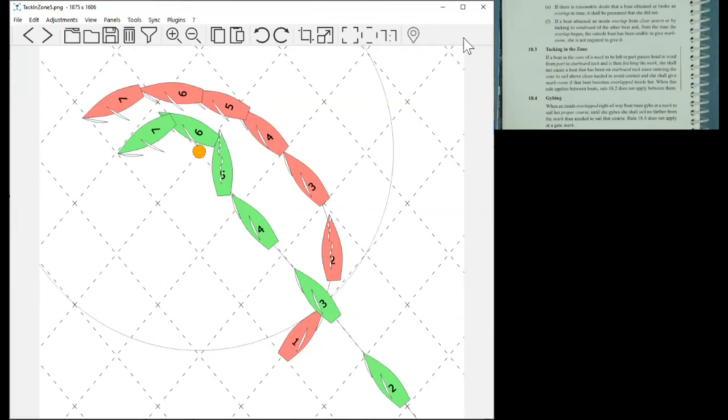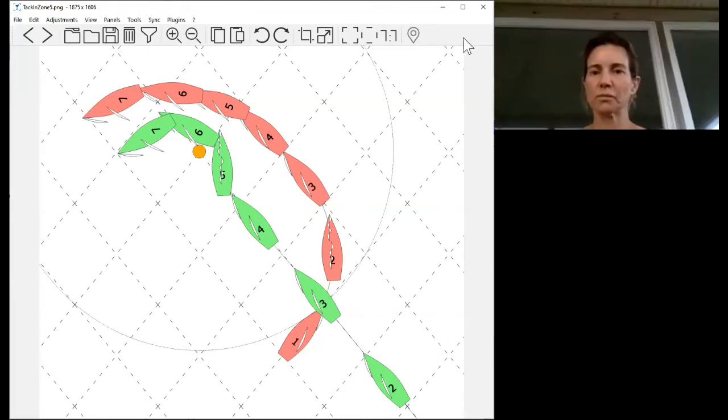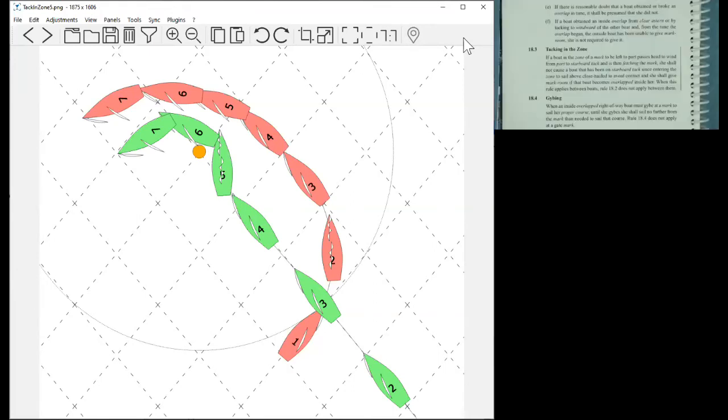Well, in addition to rule 18 here, as of position 4, green is the leeward boat and has right of way. So red not only is obligated to give green mark room, red is also obligated to keep clear, which she doesn't.